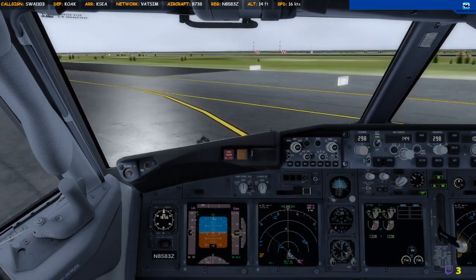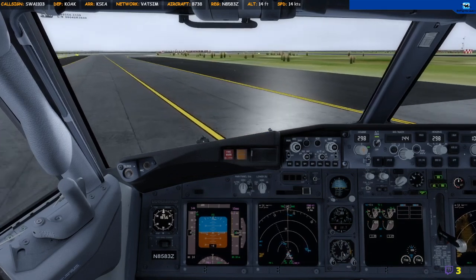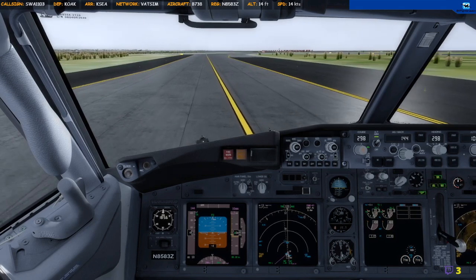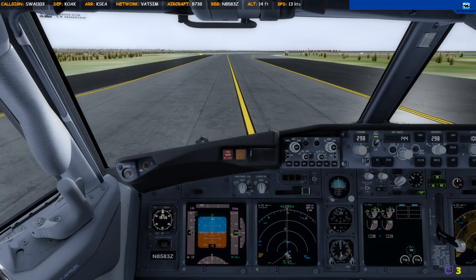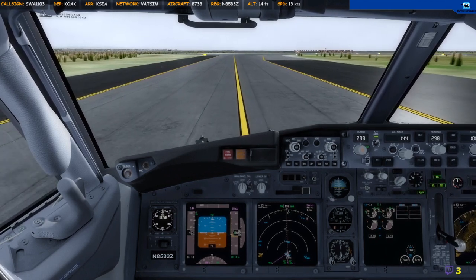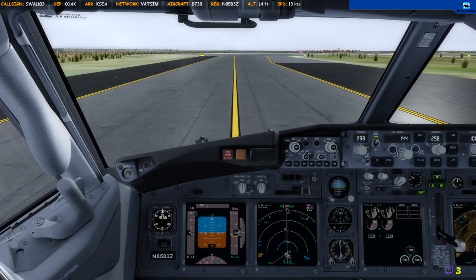The turning radius, the turning on this is still kind of jacked up to me. It feels like it's not as smooth. Still kind of jerky. I don't know if anybody else is getting that, but it seems a little bit jerky. I don't know how they messed that up.